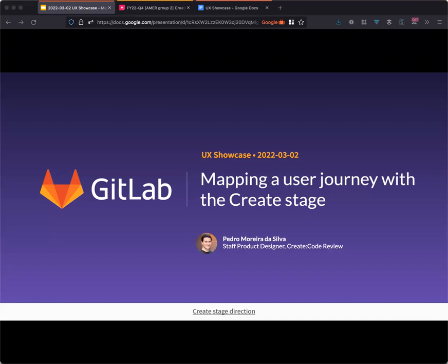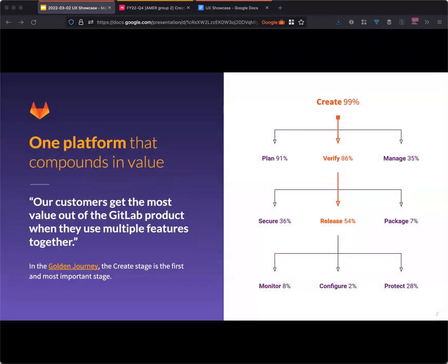Today, I'm going to share with you how the Create stage came together, all three groups, editor, code review, and source code, to map a user journey together. My name is Pedro Moreira da Silva, and I'm a staff product designer in the Create code review area of GitLab. And we all know GitLab is the DevOps platform, and it is a platform that when we join all of the features, it compounds in value, right?